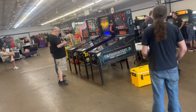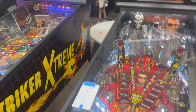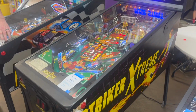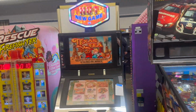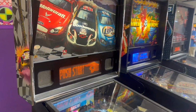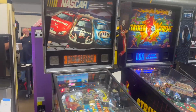So there's also some pinball machines here. There's only 3 of them. Terminator 2, which is super cool. $2,300. That's actually pretty great. Striker. And this is NASCAR by Stern. I sold for $1,900, I think. So it's pretty cheap for these.